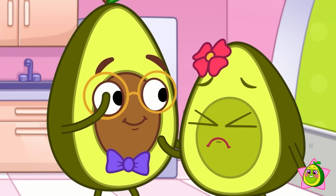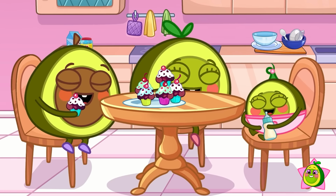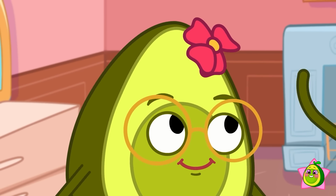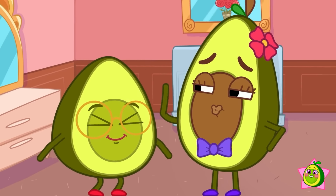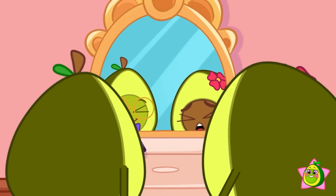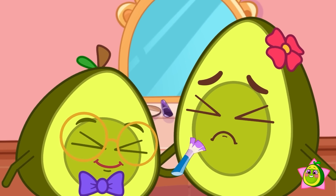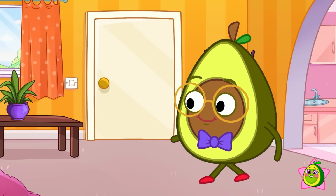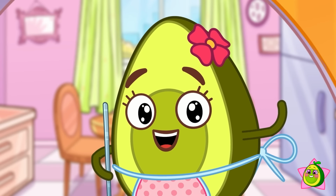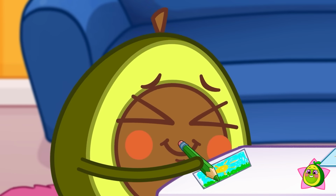Daddy has an idea. Is she dressing like Daddy? They're trying to look like each other. Hi, Daddy. Mommy's staying home. And Daddy's going to work. See you, Dad.